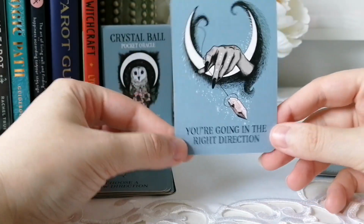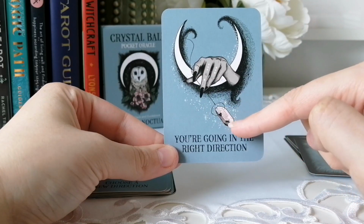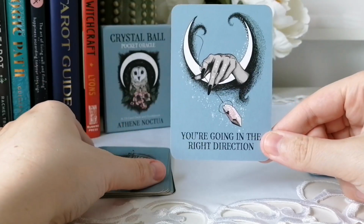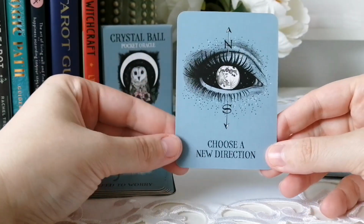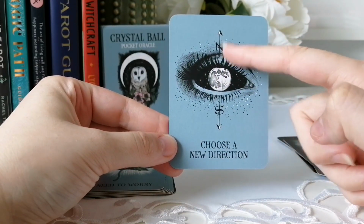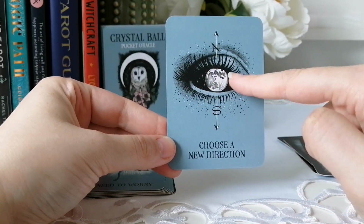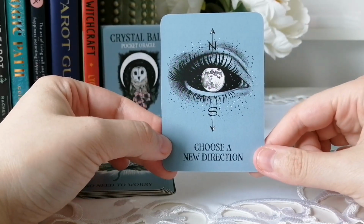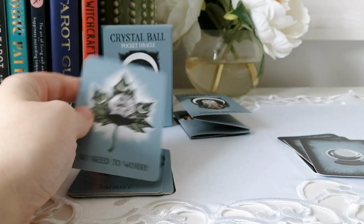Interesting. Then we have You're Going in the Right Direction. So we have a hand with a pendulum. Very nice. Again, we have another crescent moon pointing upwards. I really like that, actually. Then we have Choose a New Direction. Very interesting. So it seems like we have some kind of compass, but we only have north and south. And then we have an eye with space and the moon within it, which is really, I like that. I want to read this one, what it says.